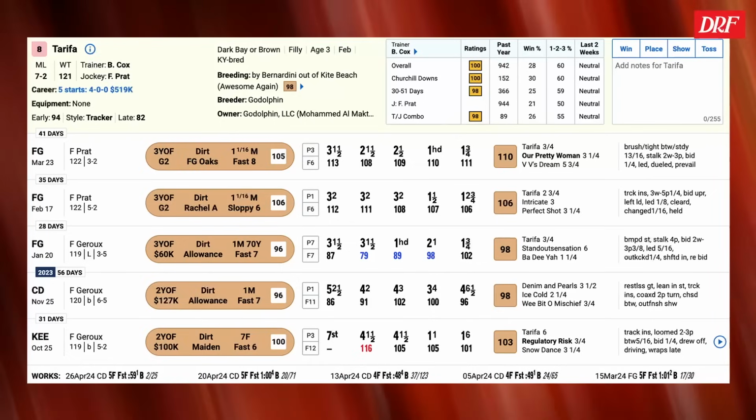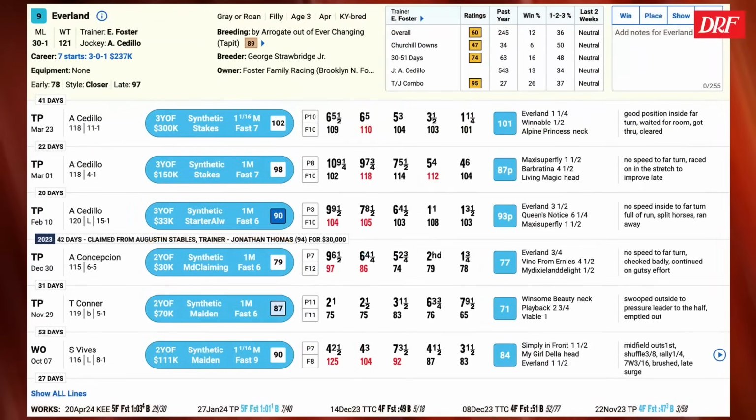The number 9, Everland, will be another big price in this race. She'll actually be making her first ever start on the dirt in the Kentucky Oaks, so that in and of itself is a tall order. She won the Bourbonnette Oaks at Turfway Park on the synthetic to qualify for this race and got a great ride and trip from post 10, getting over to the inside, saving ground up the inside in the stretch to win that race. I just wonder if dirt is really the right surface for her, Craig, even though she's a daughter of Arrogate. When you look at the dam side pedigree, it's a very turf-oriented George Strawbridge family.